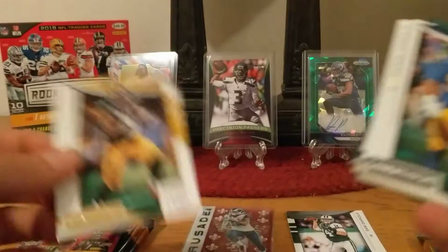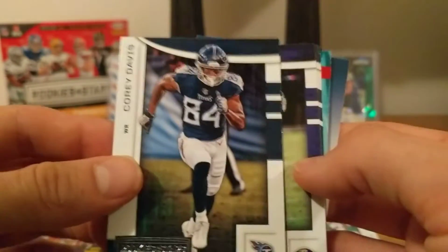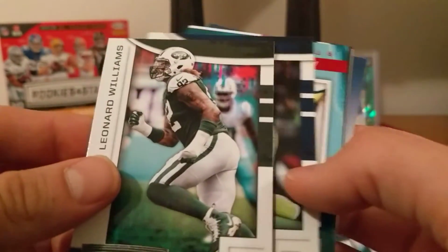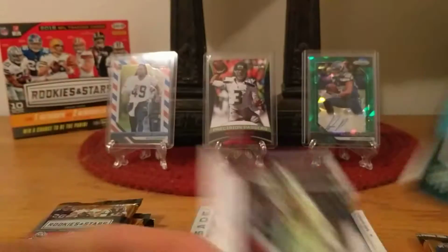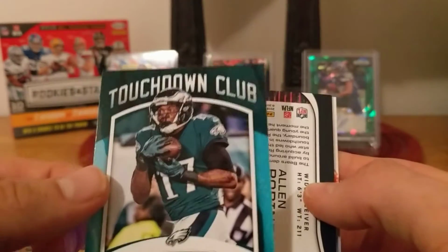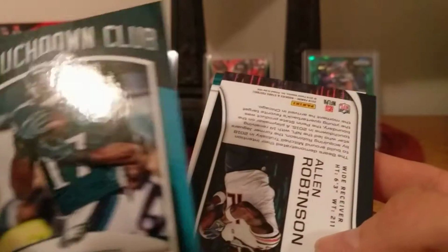Le'Veon Bell, Aaron Donald. Guy's just a monster, Aaron Donald. Corey Davis. 2 more sack fumbles last night. Alex Collins, Leonard Williams, Dougie B, my guy right there. Touchdown Club, Alshon Jeffery. Pretty cool card.